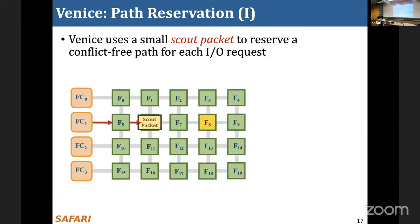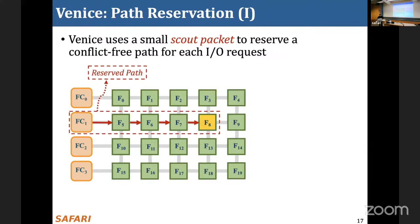So the scout packet continues to traverse the network till it finds the destination target node, and along the way, it also reserves the path. Once the scout packet reaches the destination node, it returns to the flash controller to indicate the completion of the path reservation process. And this path is reserved for conflict-free I/O transfer henceforth.